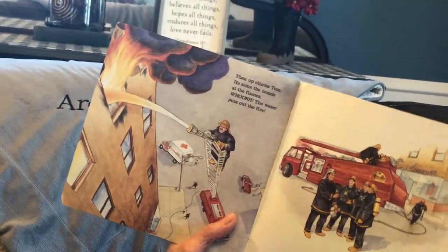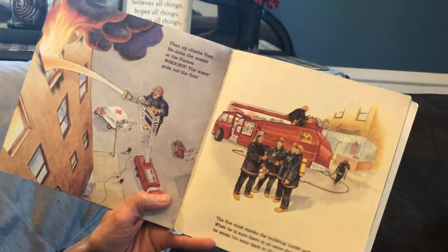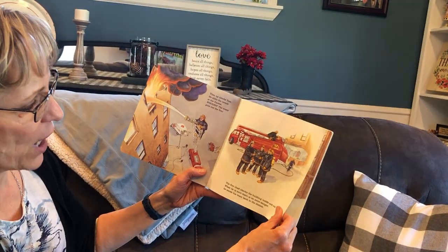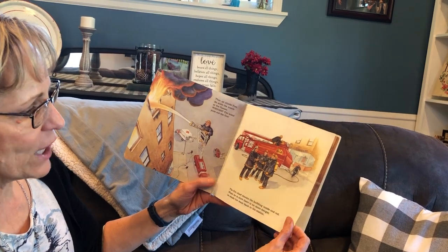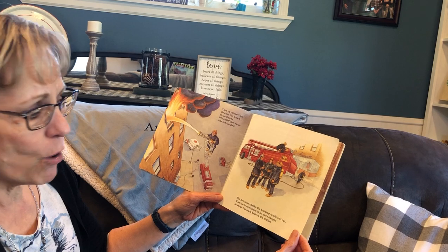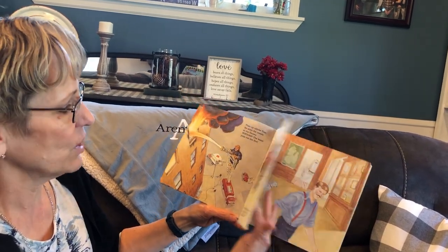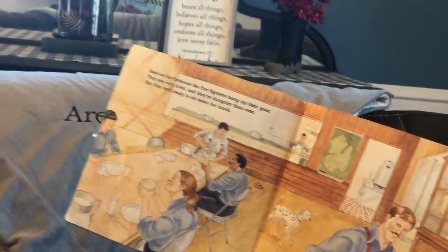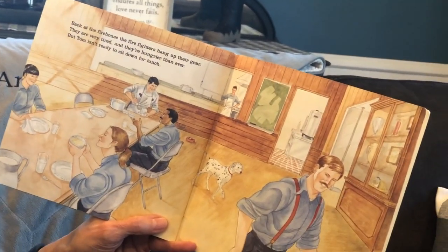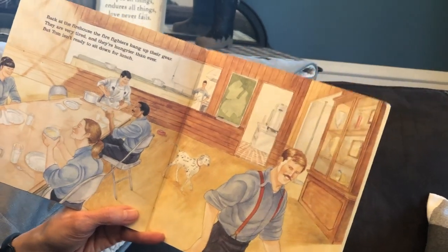Then up climbs Tom. He aims the nozzle at the flames. Whoosh! The water puts out the fire. The fire chief checks the building inside and out. When he's sure that there's no more danger, he sends his team back to the fire station. Back at the firehouse, the firefighters hang up their gear. They're very tired, and they're hungrier than ever.